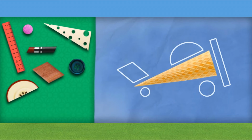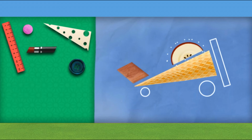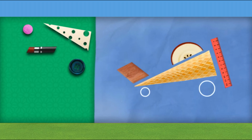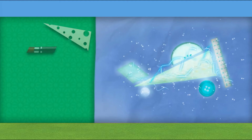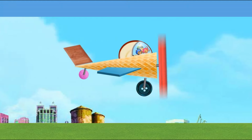A triangle. Three sides and three angles. Way to go! A parallelogram. A semicircle. It's half of a circle. Yes! A rectangle. A circle. It's completely round. Great matching! A circle! Awesome job, Umi friend! Super shape! Wahoo! Shape bandit, straight ahead!